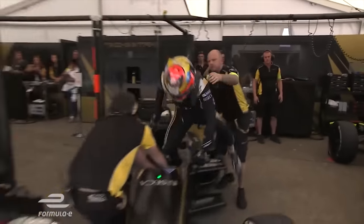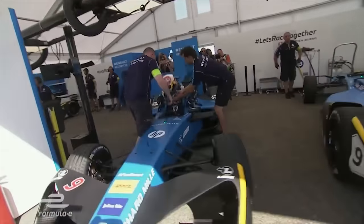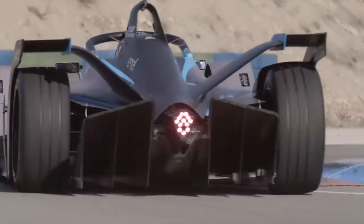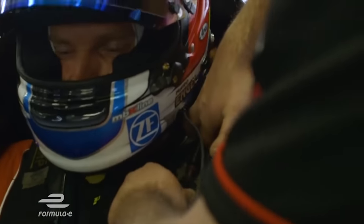A driver starts with one car and changes to another car midway through the race due to battery restrictions, which will not have to happen when the next generation of Formula E car is racing. That makes things a little more stressful and hectic in the Formula E pit lane as teams and drivers try to find all sorts of ingenious ways to do up the seat belts as quickly as possible.